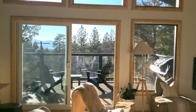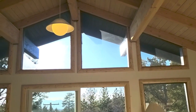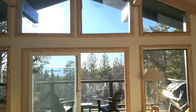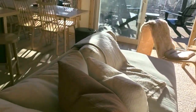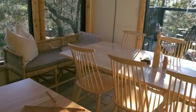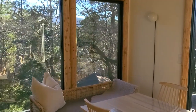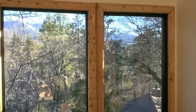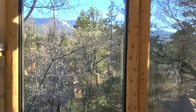This house is really meant for entertaining. You've got your tall ceilings. Plenty of windows. And we're going to walk around here a little bit. This is your dining area. And there's a seating area as well. You notice we have some great ski slope views. There's still a little bit of snow left.